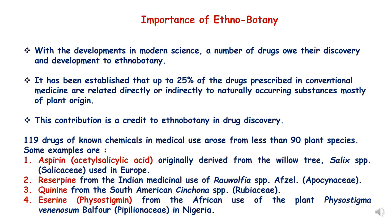So these are some of the examples of drugs which are extracted from plants and which are of ethnobotanical importance, because they gave the first indication and then their derivatives were made in factories.